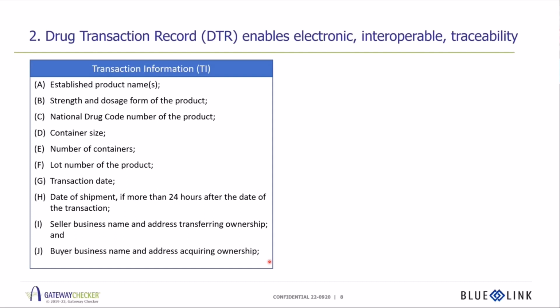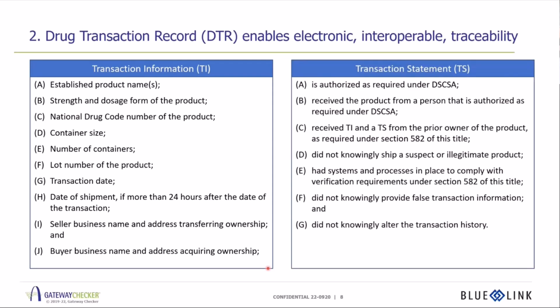The other component of the DTR is the drug transaction statement, and that is an attestation. It addresses several key aspects of commitment to comply with the law. We think it's important that company leadership should take the time to know what this says. What are the implications of these statements? And how, as a leader of your company, do you make sure that the processes and controls in place fully comply? It's our opinion that you don't want to run afoul of any of these statements.